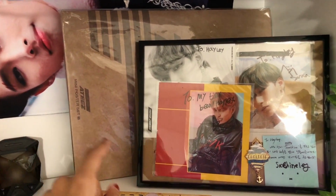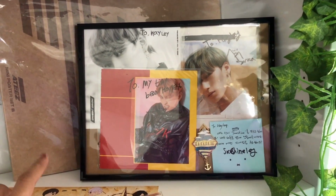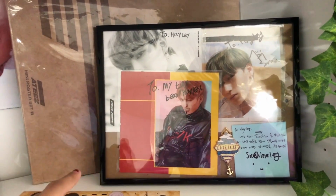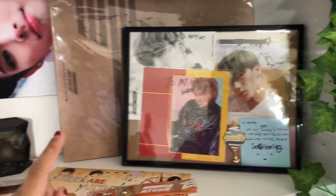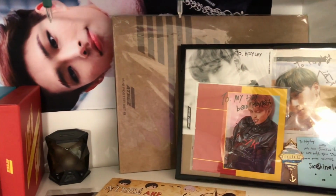They're actually inside. And then here are my photocards that I've gotten so far. So I have two from the first mini album. I have Hongjoong and San, and then I have another Hongjoong one from their third mini album. So yeah, I just have that framed. So that is this shelf. Now we can go on to the next shelf.